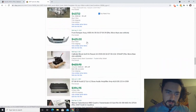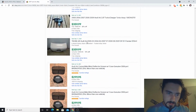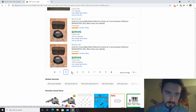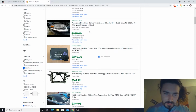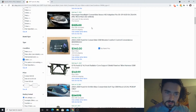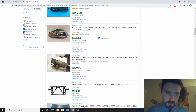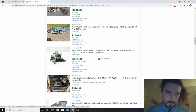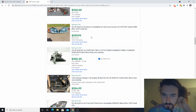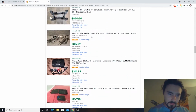We won't necessarily be able to sell one of those, but just keep going here a little bit more. We're lowering down our prices here, but we got a xenon headlight. If there's a xenon headlight, looks like we can sell it for around $300. Turbocharger, comfort control. All right, $300 for A4 left and right pair. All right, so we've got something that we can sell for around $300, xenon headlight.